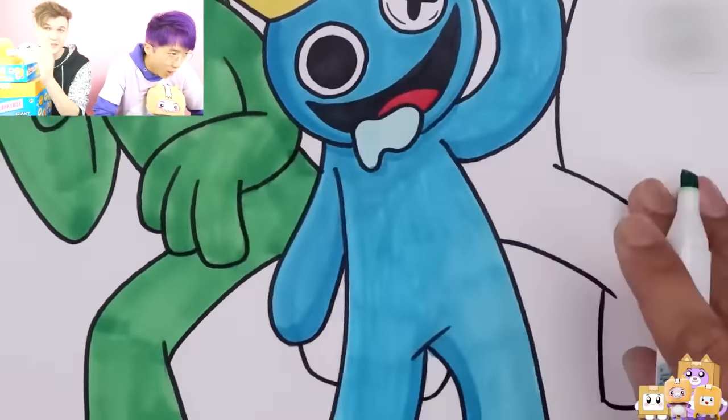Pancake mask, bro. No way. Is it Catboy? PJ Masks stands for Pancake Jam Mask. So that's what I would eat. Look at the detail on Catboy.